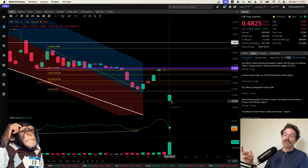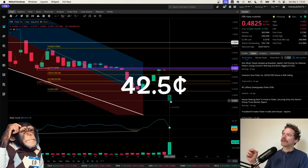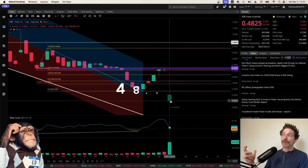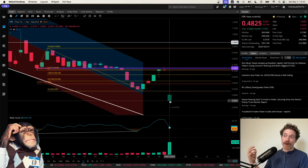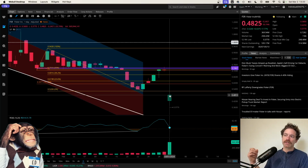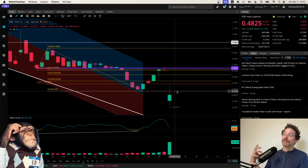We did see the candle being green on Friday. So opening at a price of 42.5 cents, but then closing at a price of 48.25 cents. So that is good. That price did move up over the course of the day. However, we are still below 52 cents. That does seem like it is going to be notable resistance.